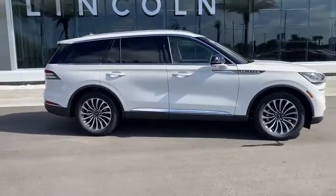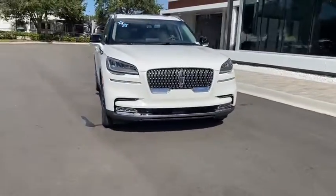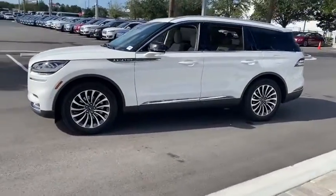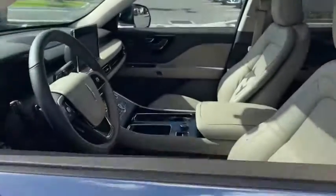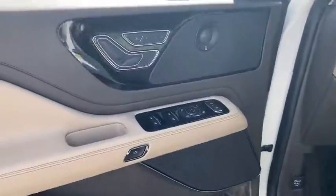Take a ride in the 2021 Lincoln Aviator. The Lincoln Aviator is the luxury division's mid-size sport utility vehicle. Based on the Ford Explorer, the Aviator combines a rugged, truck-based platform with a smooth, luxury car ride. Properly equipped, Aviator can tow up to 7,300 pounds, significantly more than most imported SUVs in its size class.